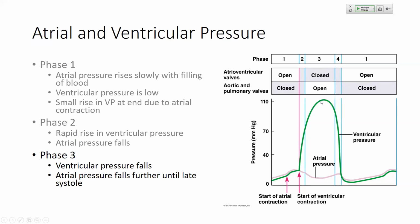And then towards the middle of that ventricular ejection phase, it's going to start dropping off quite rapidly. So it's going to drop right off, and that's going to continue to drop throughout phase 4, right, ventricular relaxation. And so this is how the pressure changes in the ventricle mainly, that's where we're going to focus, throughout the events of the cardiac cycle. It's going to start increasing during the isovolumetric ventricular contraction. It's going to get to a peak at the middle of the ventricular ejection, and then it's going to slowly drop off towards the end of phase 3 and into phase 4.